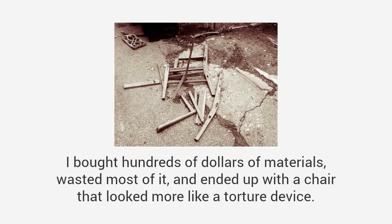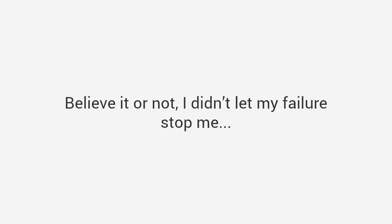I bought hundreds of dollars of materials, wasted most of it, and ended up with a chair that looked more like a torture device. That's when I admitted I suck at woodworking. And if you think that I'm being too hard on myself, just talk to anyone in my family who had to endure the pain of sitting in that chair I hobbled together. We all still laugh about it today. Believe it or not, I didn't let my failure stop me.